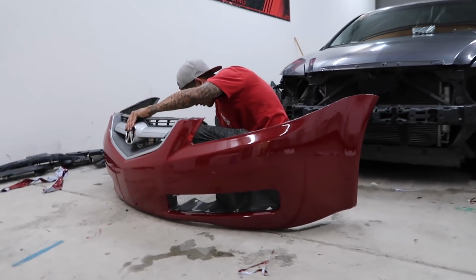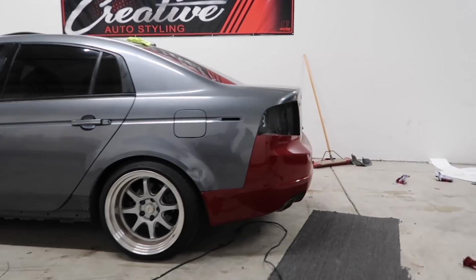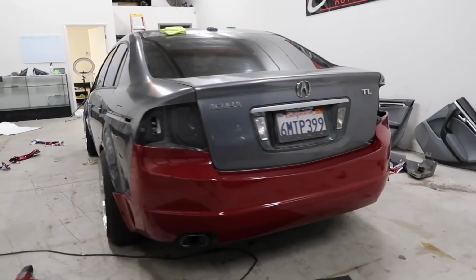So I just finished the front bumper. Everything came out really, really good. My boy Alex is putting everything together on the front end. Same thing for the rear bumper. Everything came out really, really good. Didn't have any issues with any of them.